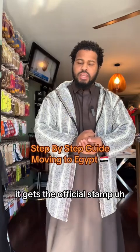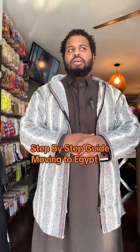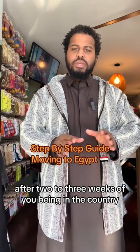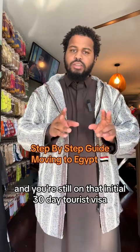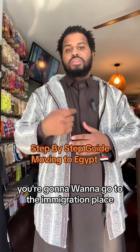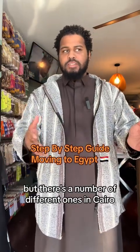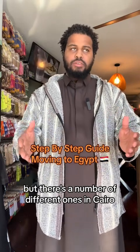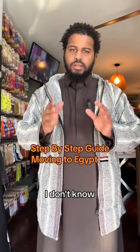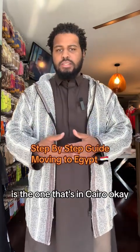Okay. Now, once you sign your lease, it gets the official stamp from whatever district or area that you live in, and from there, after 2 to 3 weeks of you being in the country, and you're still on that initial 30-day tourist visa, you're going to want to go to the immigration place. The immigration place that I went to is called Abbasia, but there's a number of different ones in Cairo, depending on what area you live in. And if you live in Alexandria or Aswan, I don't know because I'm not familiar with those areas. But Abbasia is the one that's in Cairo.